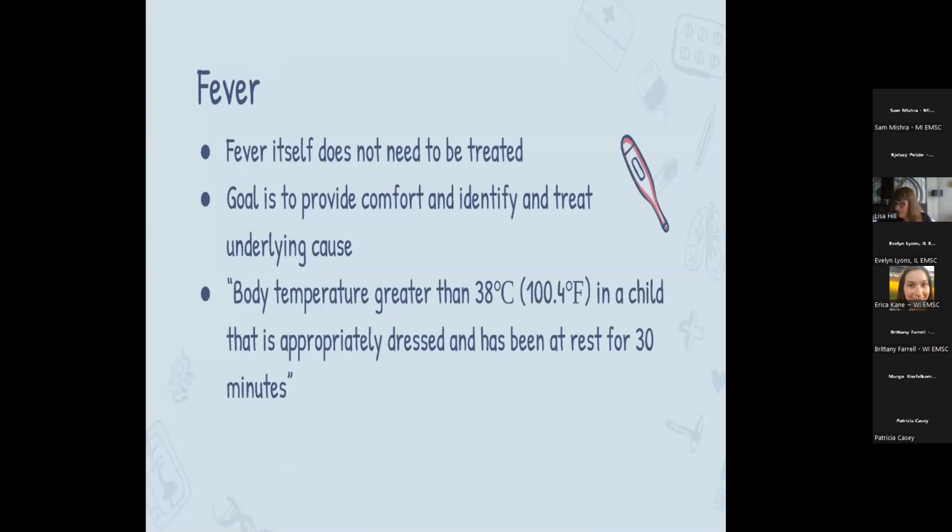The next one I put on there is fever. Fever itself does not need to be treated. So the goal, if you're called for a kid that has a fever, is to provide comfort and identify and treat the underlying cause of that fever. To consider someone to have a fever, the body temperature has to be greater than 100.4 or 38 degrees Celsius in a child that is appropriately dressed and has been at rest for 30 minutes. Not someone that's been wrapped up in 15 blankets and running around. That's what we consider a fever.